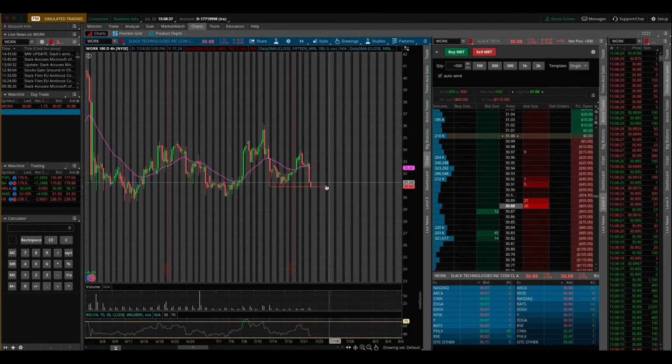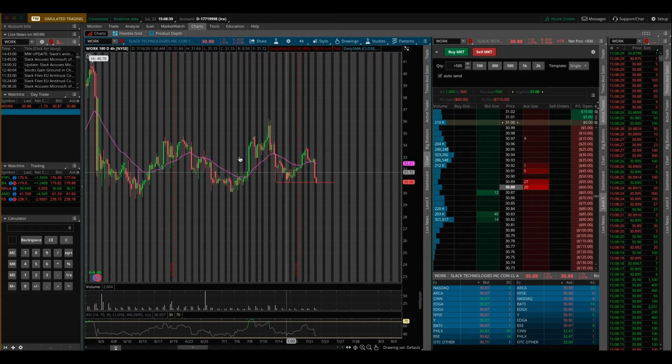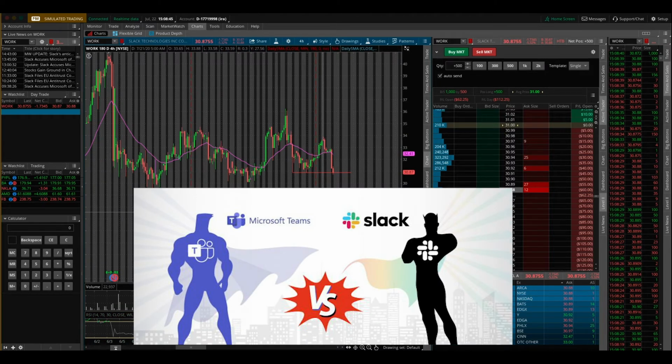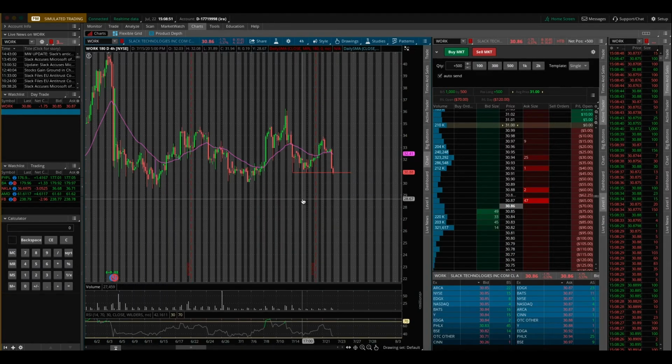I really don't see it coming off of this bounce here, especially with news like Microsoft. This could be one of the bigger drops, okay? Something like a company like Microsoft that they're attacking, that is going to cause a lot of publicity, a lot of hype, a lot of just news around this stock. So be careful on your entry point, okay?